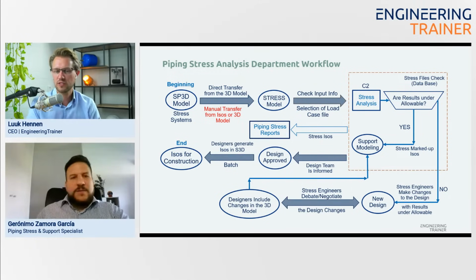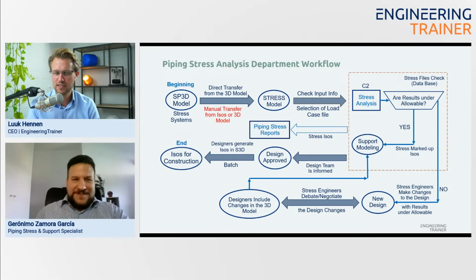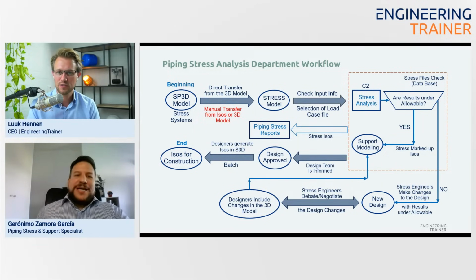So yeah, just a question related to this slide, the negotiation phase, as you mention it, basically going back and forth between pipe design and pipe stress. What would that look like in practice? Is that a daily thing? People sitting behind these desks next to each other? What is your experience in that?